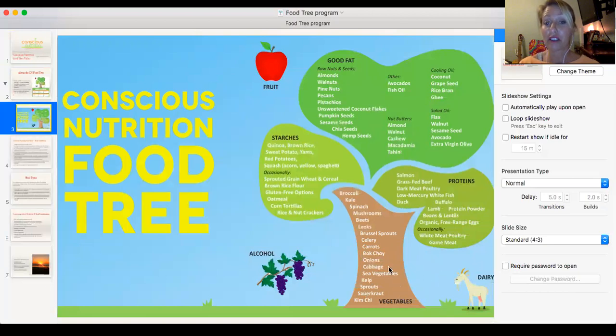So the foundation of the tree here is vegetables. I couldn't make all the vegetables in the world fit on there. So of course I went with some more kapow ones with more energy, vitality, and nutrition. But please have fun. You can always check back with me and refer to my other ebooks for what other vegetables would be great on there.